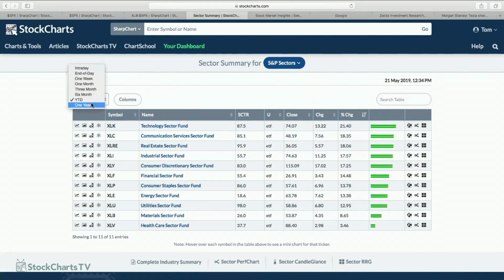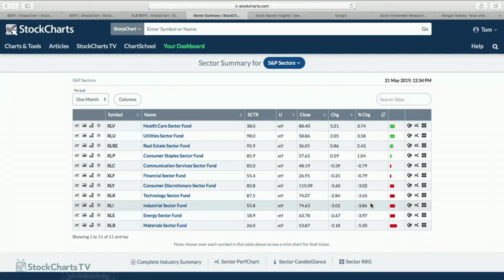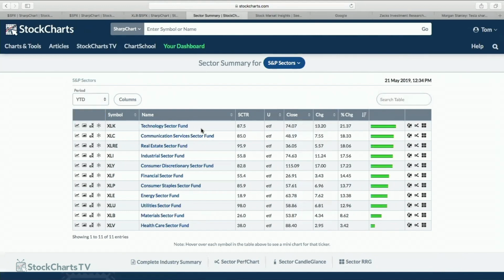Technology, which is up 21%. If we look over the last month, technology is down 3.6%. So if we go back to year to date and we add 3.6% back, because a month ago, technology year to date would have been up 25%. Do you see where I'm going with this?